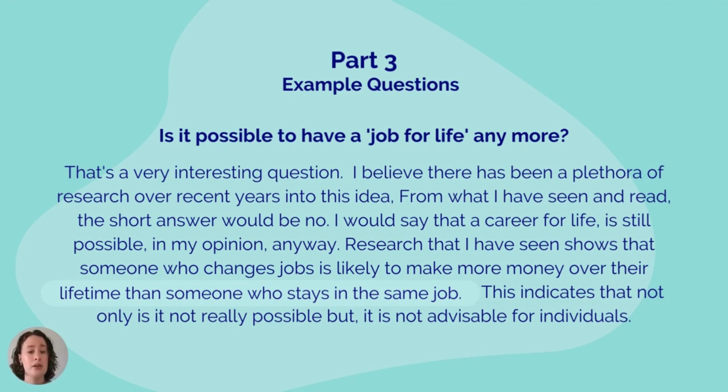I would say that a career for life is still possible, in my opinion anyway. Research that I have seen shows that someone who changes jobs is likely to make more money over their lifetime than someone who stays in the same job. This indicates that not only is it not really possible, but it is not advisable for individuals.